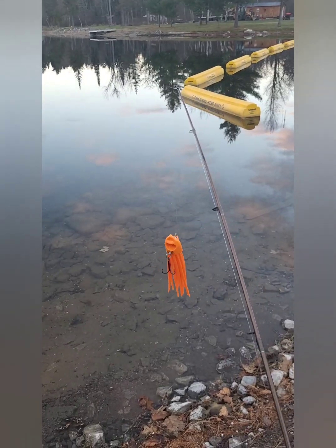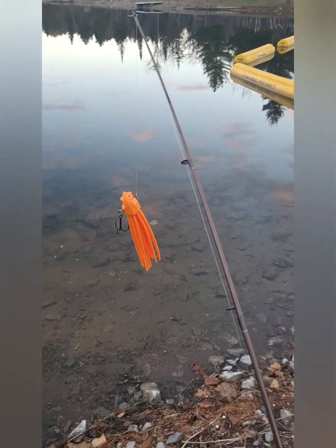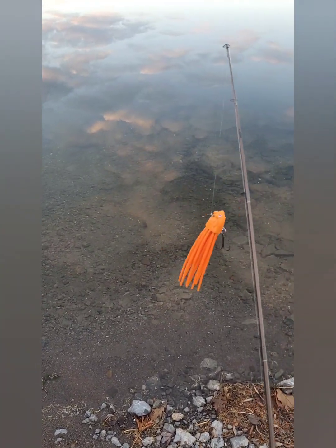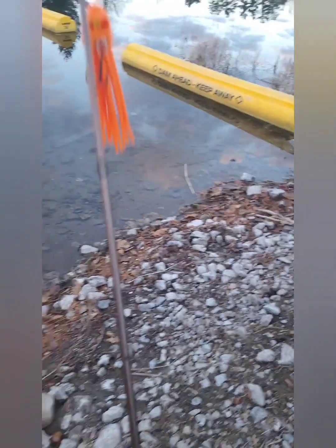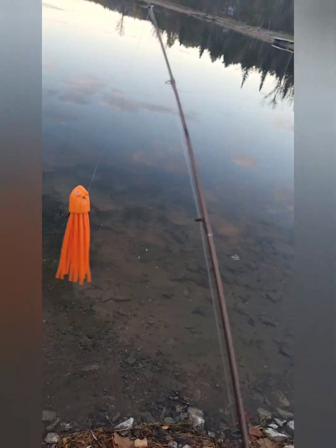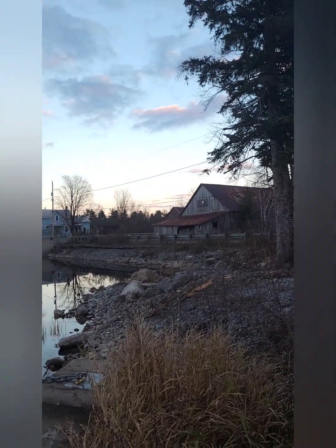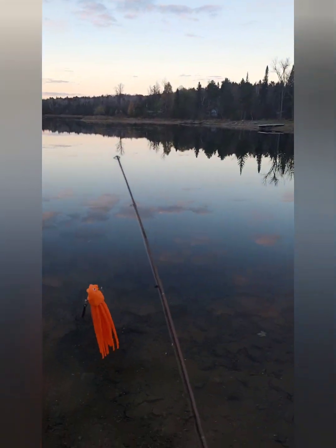All right, let's see if we can get that pike I missed. I was using this invisible tracer, but still nothing. So I'm gonna go with a little bit tougher line, and we'll see what happens. I'm gonna cast this, and then we'll go check out the abandoned building with the kids. Whoa!